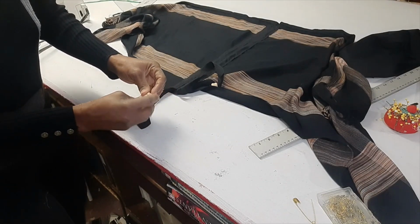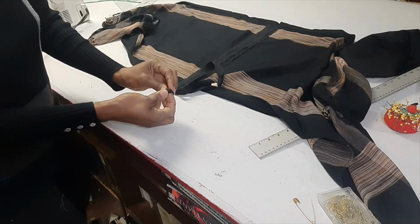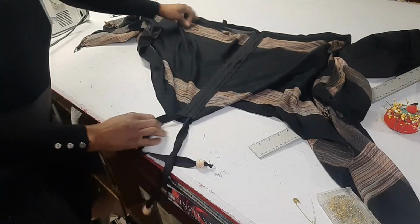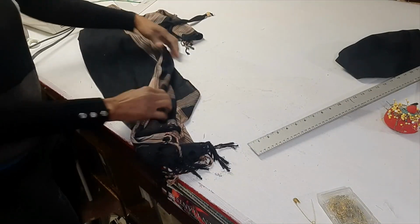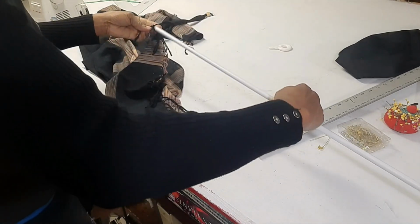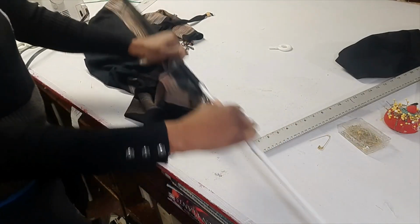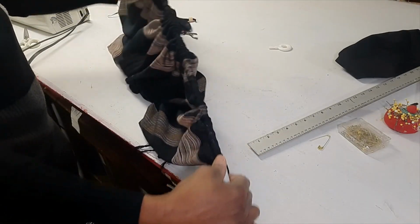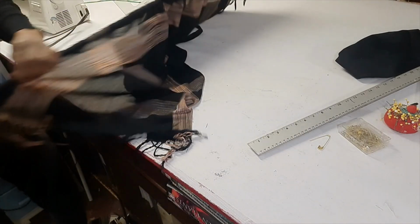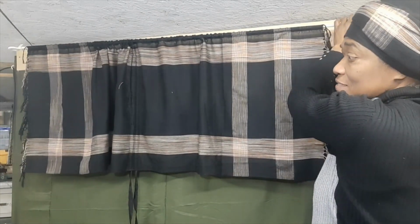I got these beads from some samples of decorative trim. Okay, now I am going to put the rod in. There we go. Well, the pocket, see, it's pretty snug, but that's not a problem at all because, as I said, it's a valance. So it's not operational. And I'll just tighten the screws so the rod stays in place.